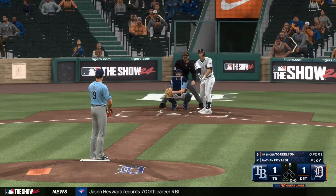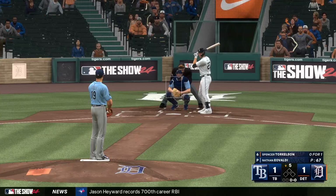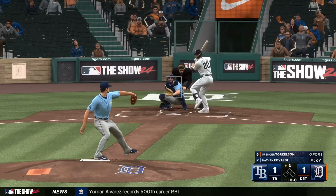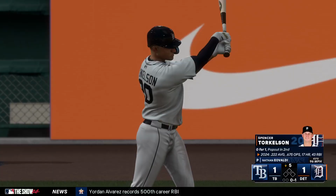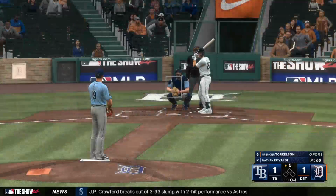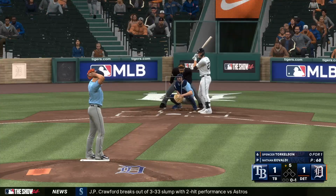Back here in Detroit, and now the first baseman, Spencer Torkelson. Eovaldi back to work. Fastball for a strike. Well, these Tigers, as this game goes on, have to be more disciplined at the plate. They've been chasing pitches outside the zone all game, and it's led to some frustrating moments. They've been fooled quite a bit today.